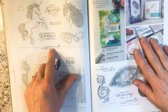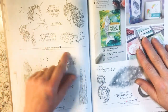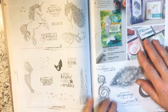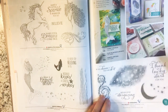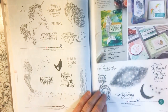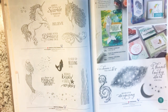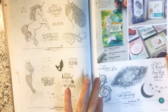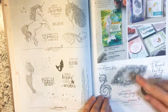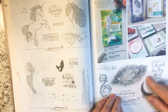The Leave a Little Sparkle with the unicorn, so if you've got a little girl in your life that loves unicorns, you might want to get that before it's gone. The same with the Magical Mermaid, it's going to be retiring. Stargazing is retiring, and I think that's a really cute set also. I like this image for some reason, and I love the little leafy fonts.